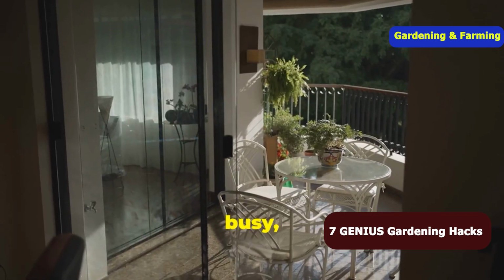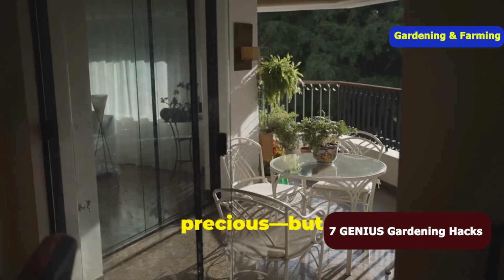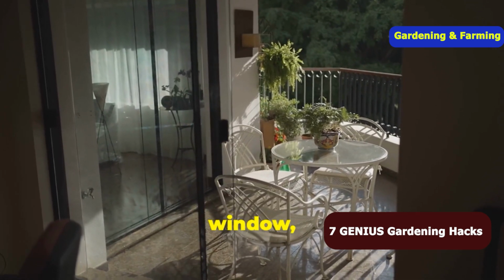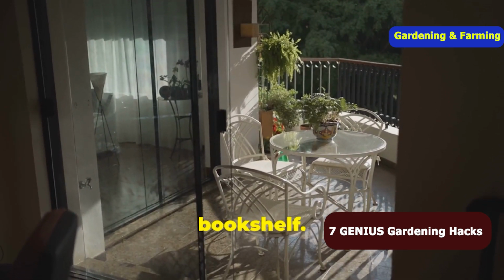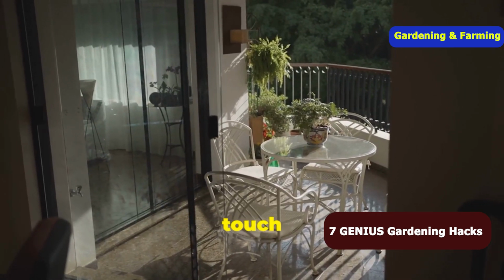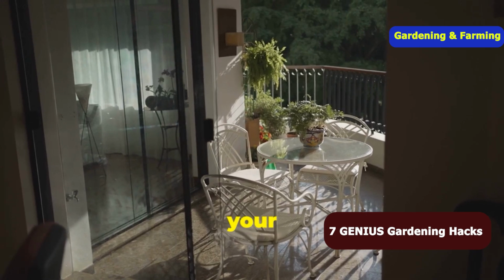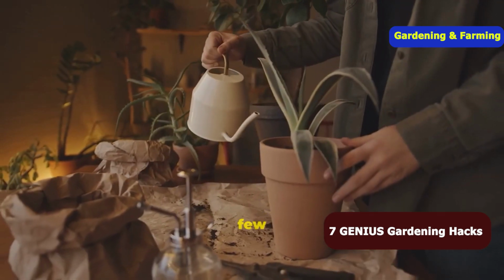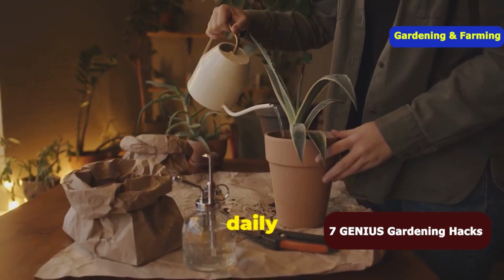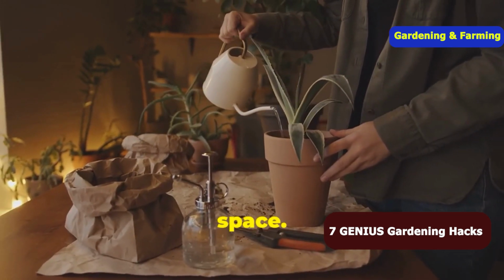Urban life is busy, space is tight, and time is precious. But you can still grow fresh, organic produce right from your apartment window, balcony, or even a bookshelf. No matter how small your home, there's always a creative way to add a touch of green and a burst of flavor to your meals.